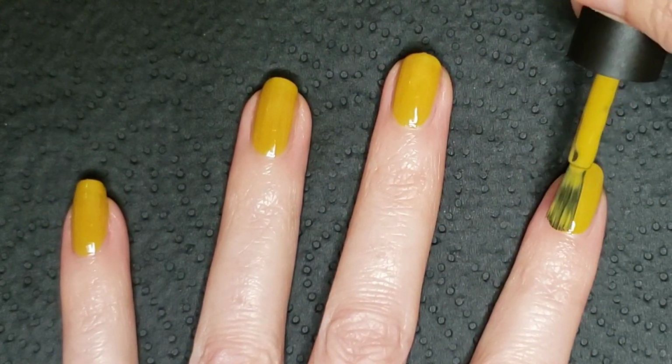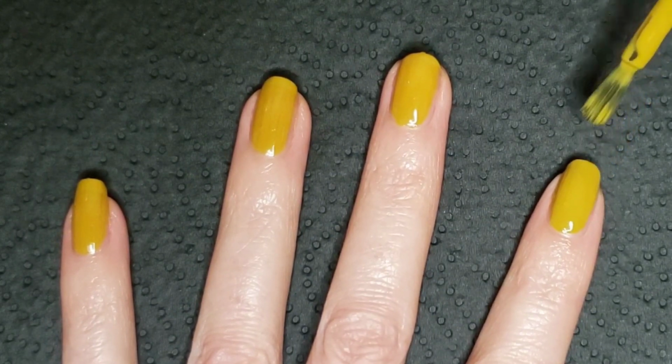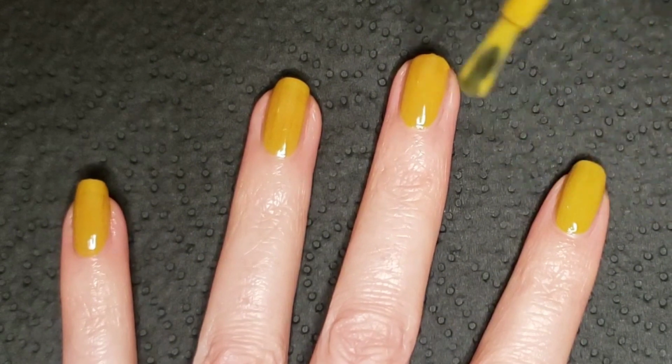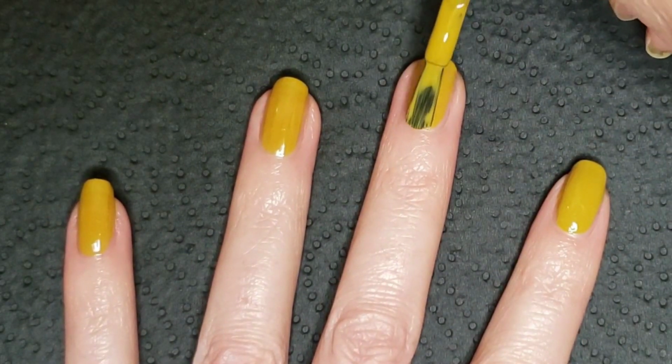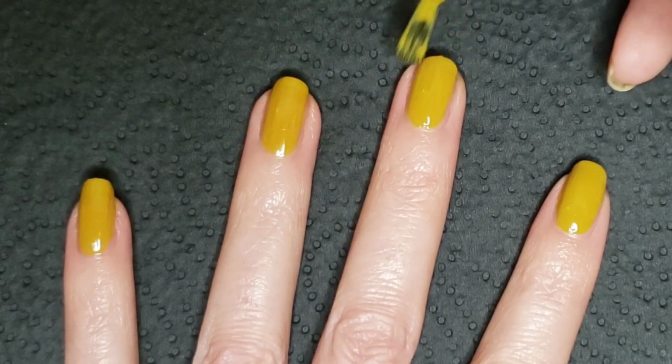Starting the third coat now, and I think this color is growing on me, although I don't know that I would wear it all by itself as a full manicure. I could definitely see pairing it with some other complementary colors.